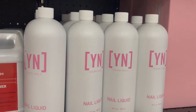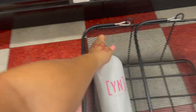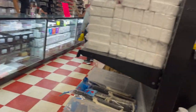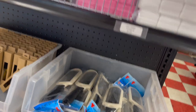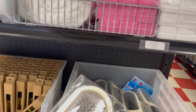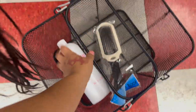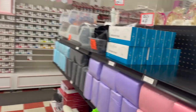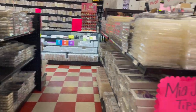So I gotta get this monomer. It's $70. I'll grab one of those. Let's see. I want to get one of these for my shower. It's not in my budget, but we're going to see. We're going to make it work. Check out. Files. Chicken chips.